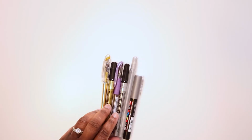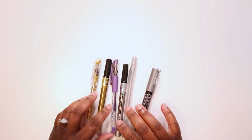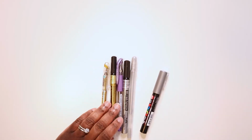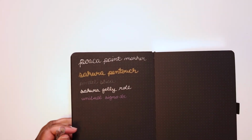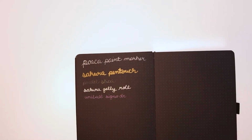Speaking of colorful pens, I've long been in love with metallic pens. Whether they're gel pens, paint pens, metallic markers, if it's metallic, I'm likely going to spend money on it and give it a try. I just love how they add that extra to any spread, especially if you're using different color paper like craft paper or like black or blue cardstock. Having that metallic pen on top of it, it pops.